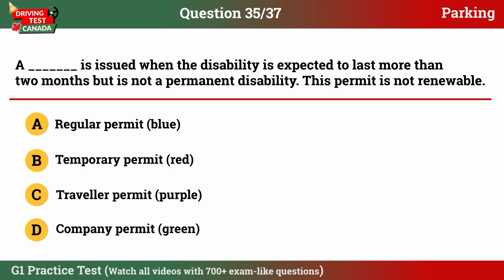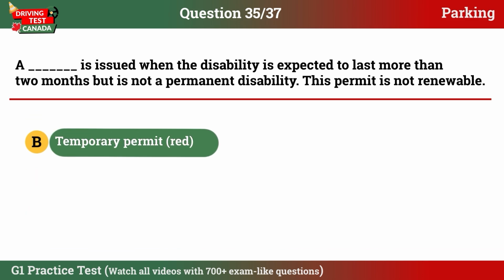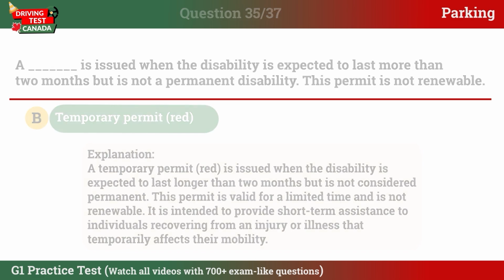The correct answer is B. Temporary permit, red. Explanation. A temporary permit, red, is issued when the disability is expected to last longer than 2 months but is not considered permanent. This permit is valid for a limited time and is not renewable. It is intended to provide short-term assistance to individuals recovering from an injury or illness that temporarily affects their mobility.